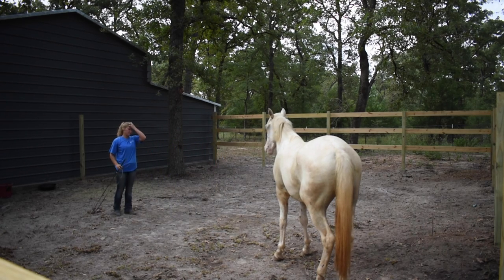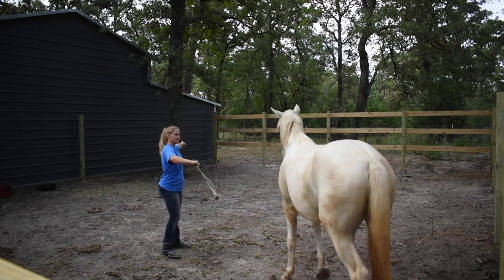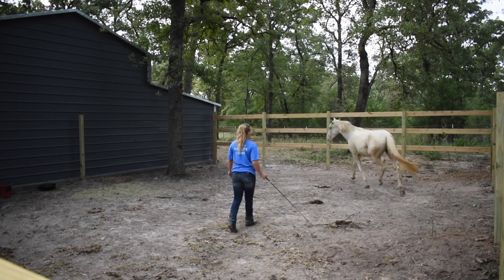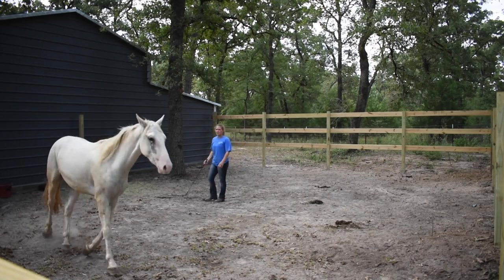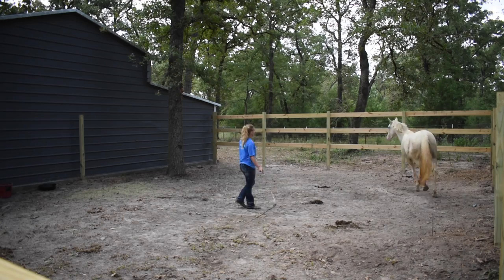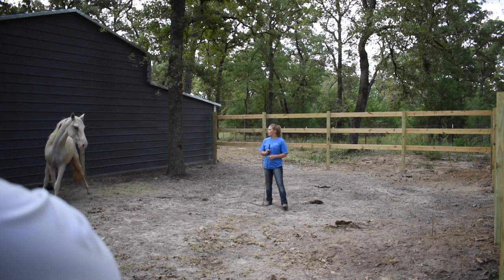I'm going to work his feet a little bit so he doesn't get stuck in this one spot. That was good. He's still reacting a little bit to this string behind him. But he was kind of like, eh, I'm not so sure. He kind of did a little wiggle. It's way better than what he was doing before.